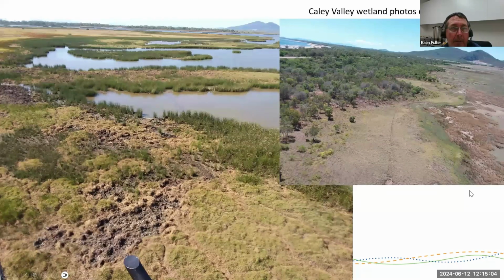This is the Cayley Valley. Same story. I was too busy in the air doing other things, so I didn't think to take some decent photos way back when we started. But the photo on the left there, that's typical of the damage that was occurring. The pigs would just continually walk around the edge of the wetland, digging the ground up into the buckaroo. As the wetland receded, they just kept going down to the water.